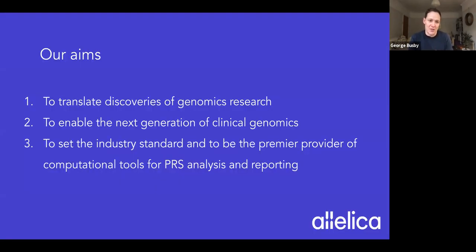So the aims of our company are really to do three things. They're to translate many discoveries that we see in genomics research into the clinic, and to enable the next generation of clinical genomics. And we're also very keen to set the industry standard and to be the premier provider of computational tools for polygenic risk score analysis and reporting. By that, I mean building robust, standardized ways of generating genomic data analyses at scale and in a robust, reproducible way.